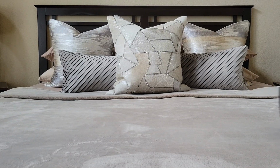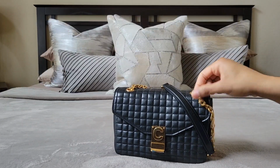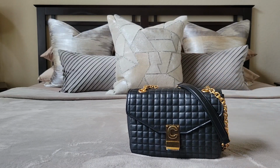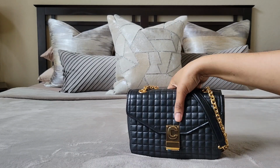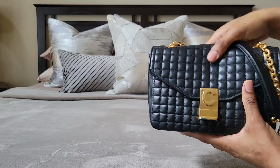I'm on to my last bag now. This is Celine. Celine, one of the most underrated, under the radar, excellent quality brands out there in my opinion. This is the Medium C bag, I believe. This is a C bag, and it came in this size and also a smaller size. This size has 3 sections, and the smaller size has 1 section.